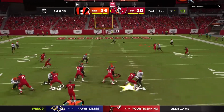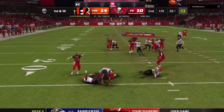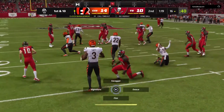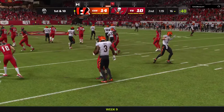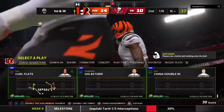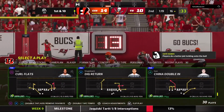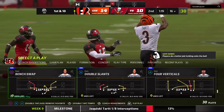On first down, Brady. Looking for Johnson, and it's intercepted. Picked off by the safety, Jarquiski Tart. And the Bengals are going to take possession here at their own 16-yard line. So this is something we didn't see at all from this offense in the victory last week. That's a turnover. They didn't have any, but giving the ball away here in the opening quarter.